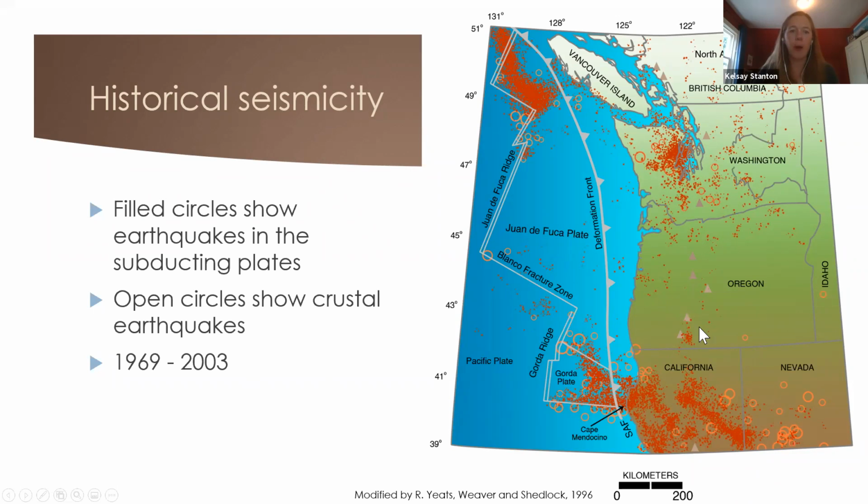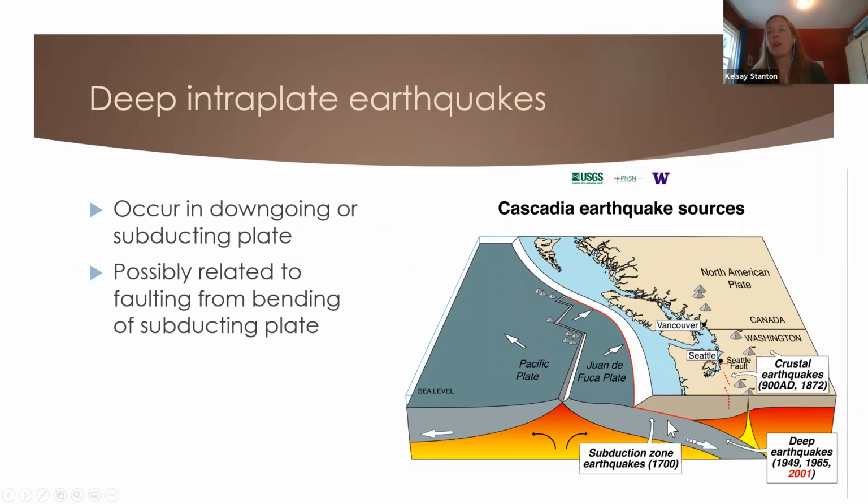So deep intraplate earthquakes occur in the downgoing or subducting plate. They're probably related to faulting from bending of this subducting plate. So as the plate gets forced under, it begins to bend. That bending, remember, these are rigid plates, and that bending causes fractures, and these are probably earthquakes within that. And in the Pacific Northwest, we've had quite a few of these, with 1949, 1965, 2000.